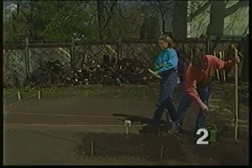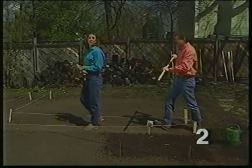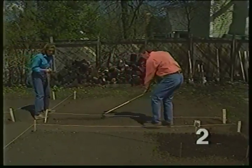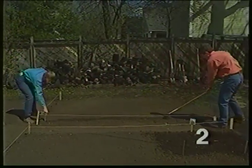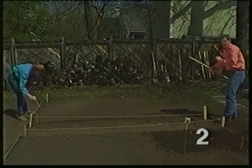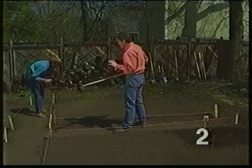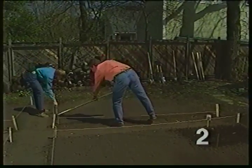There are advantages to planting in rows. For one thing, it's easier to weed, water, and feed the vegetables. Our Swiss chard and beets are going to go here, so I'll just mark the ends of each row. We're placing our rows 18 inches apart. This gives the plants plenty of room to grow. Now, of course, this depends on the vegetables you're planting, so it's a good idea to check the back of the packet to see how far apart to space the rows. And to dig the furrow, we're using a hoe.